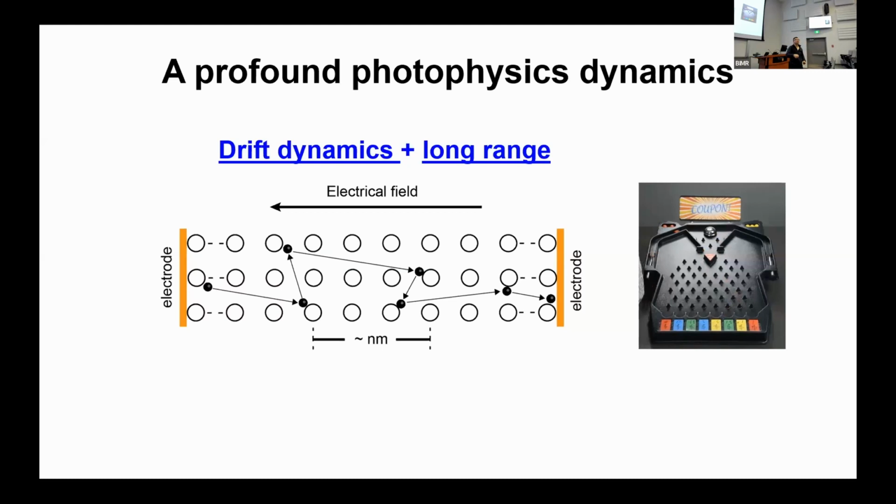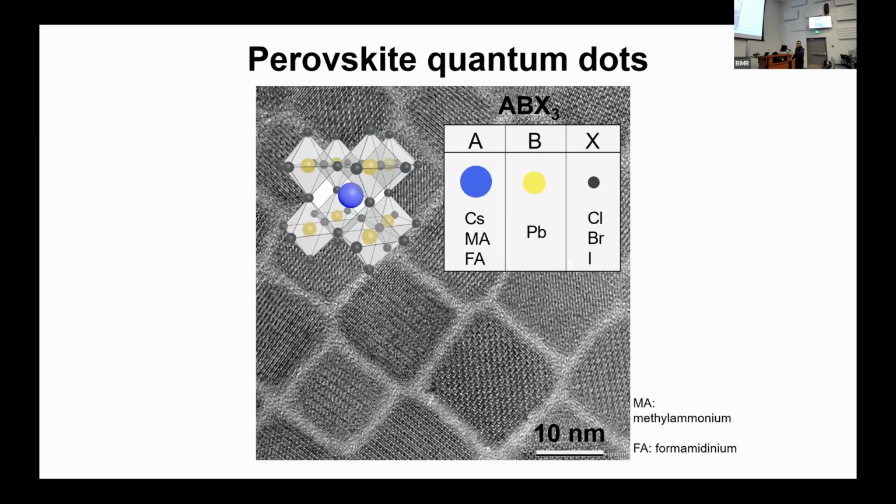So that's the key. Okay. So we make the perovskite material, perovskite quantum dots. This is really a solution-processed wet chemistry, based on the ABX3 cubic structure: cesium, MA, FA, and a halide-based material.